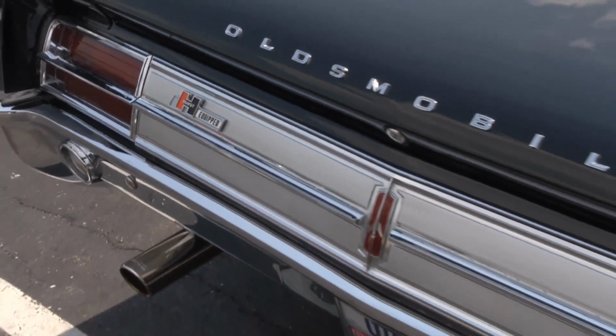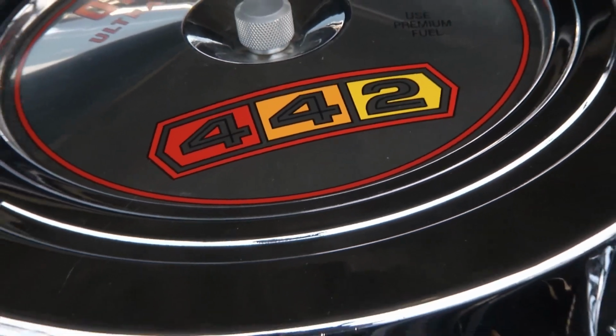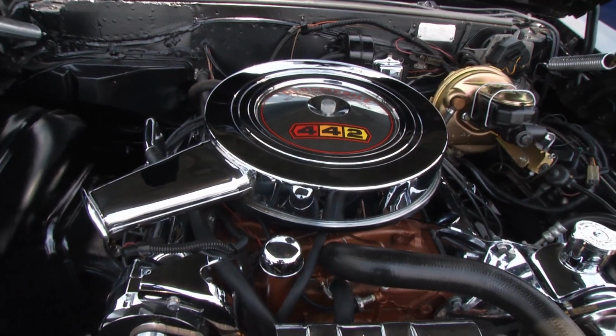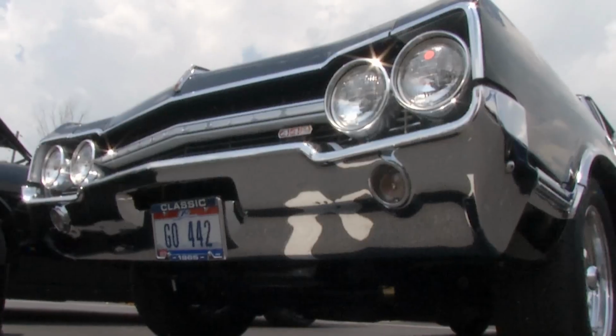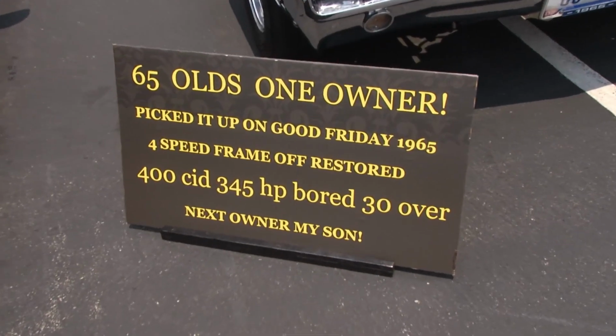It's a 400 cubic inch, and it's a 4-speed transmission. The engine's original, the transmission has been rebuilt, and it's bored 30 thousandths over. Put a light camshaft in it just to give it a little bit of a rumble. I'm going to keep it as long as I'm alive, and it's going to my son because he helped rebuild it.